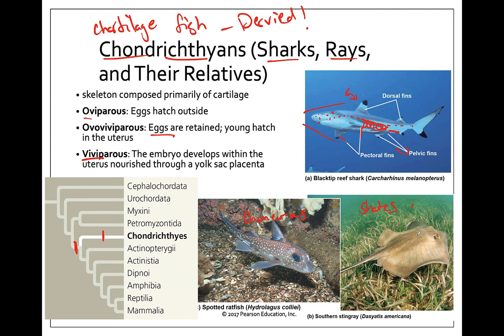Skates and rays down here are dorsoventrally flattened. They're going to typically live along the bottom. The mouth is not here at the front. The mouth is actually on the underside, and their teeth are developed into these hard flat plates for crushing. And then the pectoral fins on the sides are enlarged, and they use those for propulsion, unlike the shark, who's going to use the caudal or tail fin for propulsion.